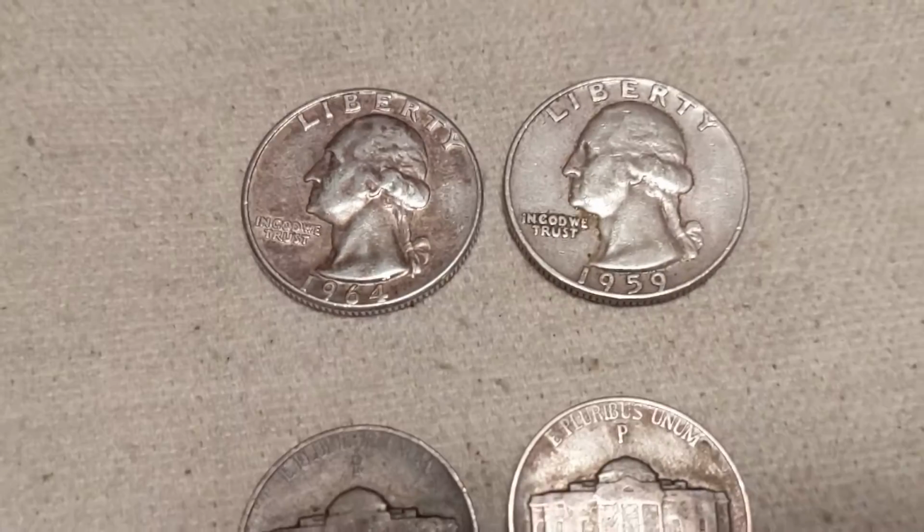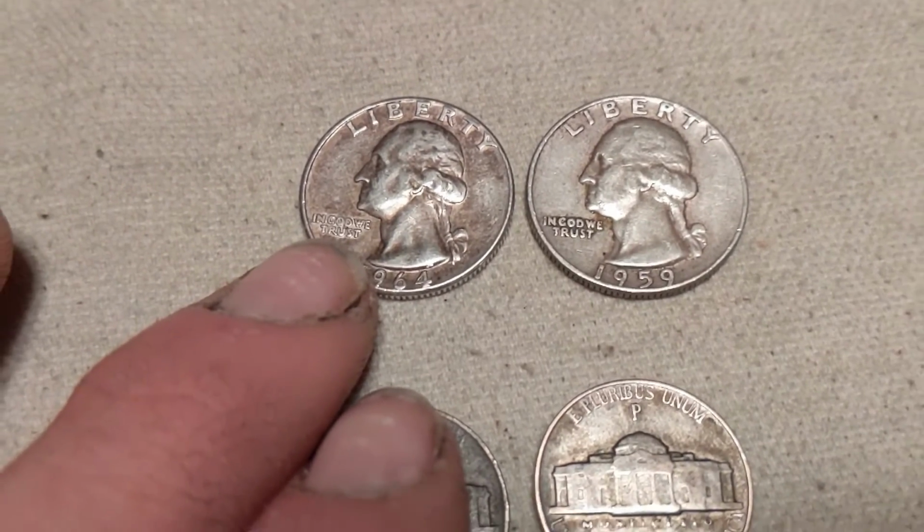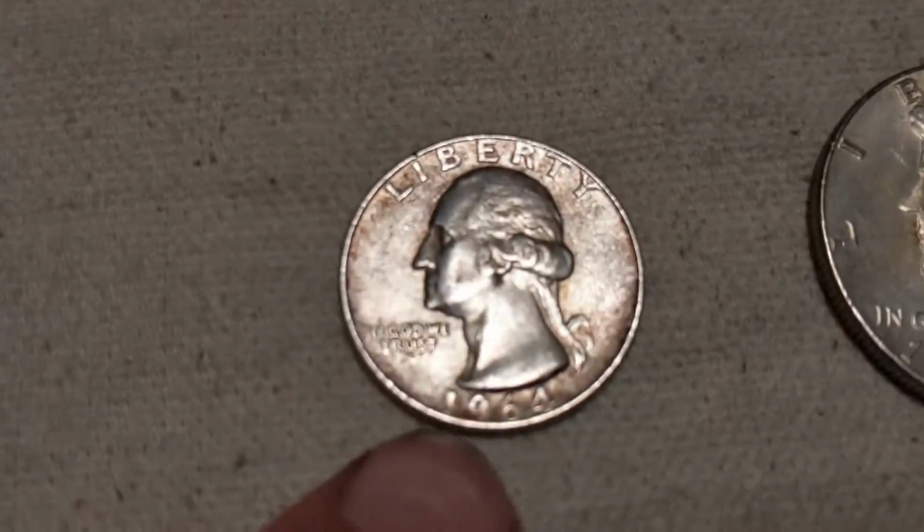We ended up going through customer rolls, and there's customer rolls of quarters. We ended up finding two silver quarters. And then in that box, we ended up pulling a third one.